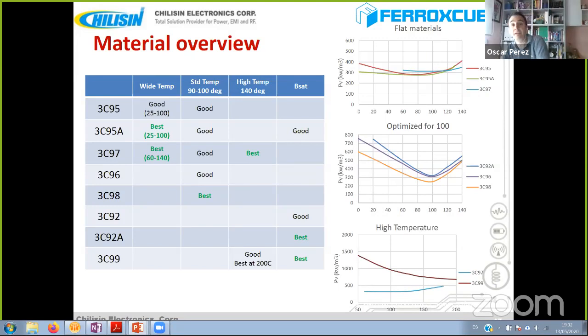And finally, because this was basically for transformers, in case you have to build an inductor, a high current, high saturation inductor, then go for 3C92A or also 3C99. 3C99 will have extremely high saturation at increased temperature. If the temperature is in the range up to 140 degrees, then 3C92A would be a perfect candidate.